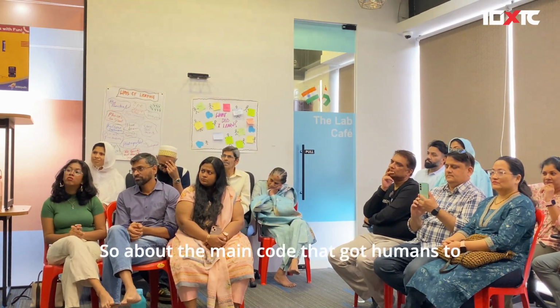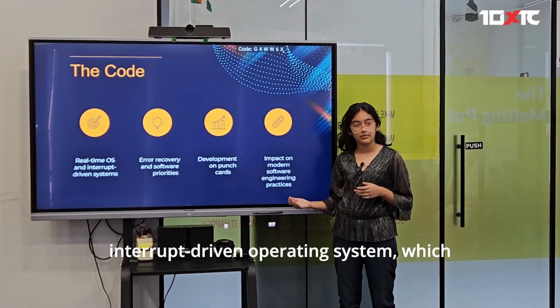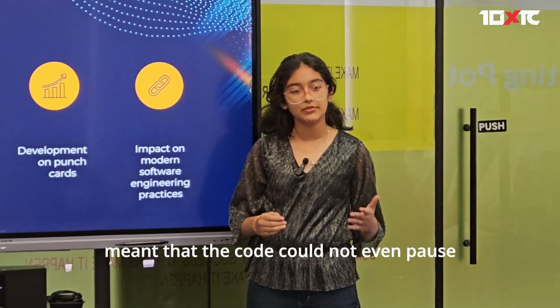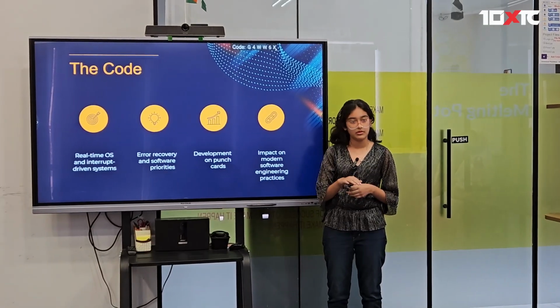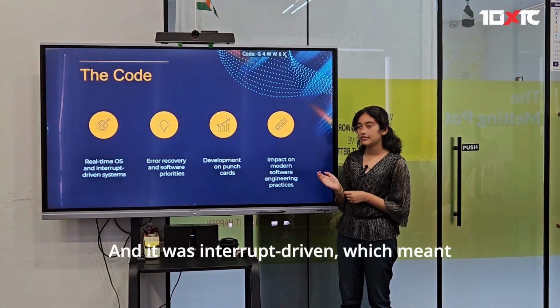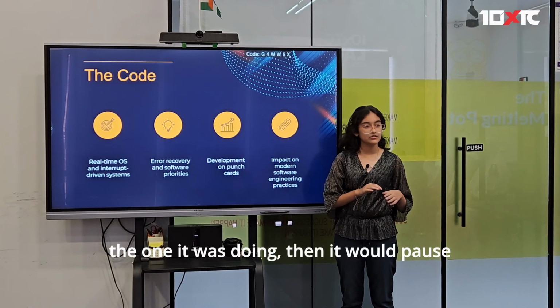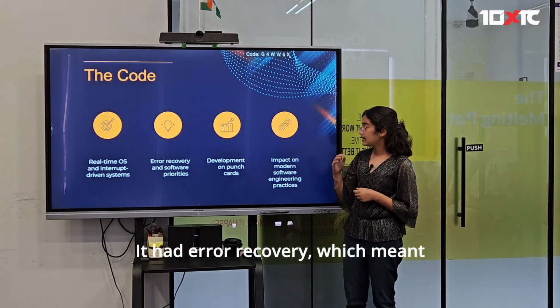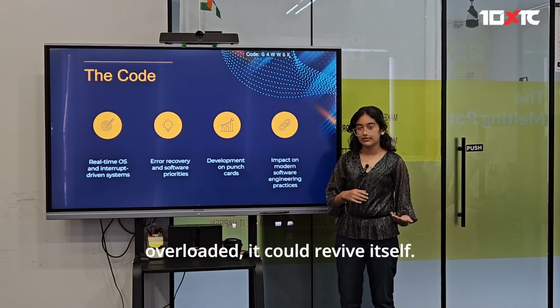About the main code that got humans to the moon, it had a real-time and interrupt-driven operating system. Real-time meant that the code could not even pause or stop for a second. It's like in a reflex game, where even if you stop for a minute, something will go horribly wrong. And it was interrupt driven, which meant that if a more important task interrupted the one it was doing, it would pause this one, do that, and then go back to this. It had error recovery, which meant instead of crashing when it got overloaded, it could revive itself.